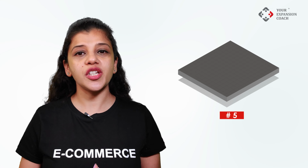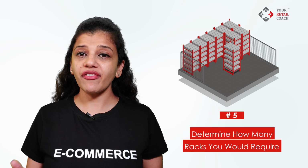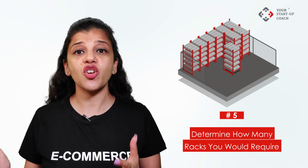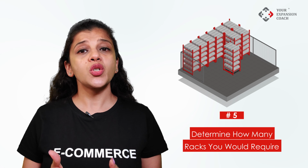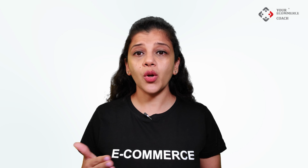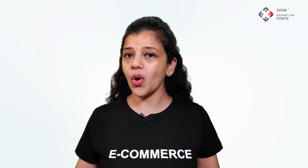Step 5 is to determine how many racks you would require to store the goods. For example, if my average stat is 30 days, then I would require minimum space to store goods which can serve 45 to 60 days of my estimate orders, that is monthly order volumes, that are 2500 to 3000 pieces of apparel and 1000 to 1200 pieces of shoes. Thus now, racks are required to store minimum 6000 pieces of apparel and 3000 of shoes, which is my 2 months of estimated order volumes.